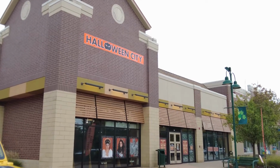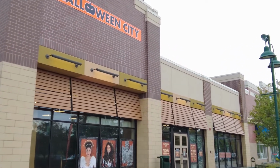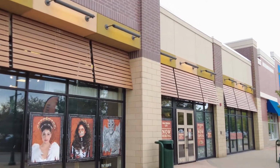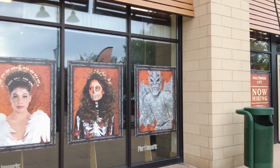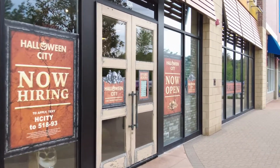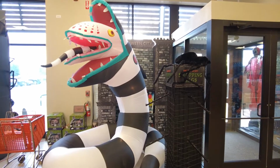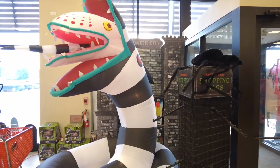A few days later, I headed over to our second stop, Halloween City. And for some reason, I think this used to be called Halloween USA, and they changed the name. Well, upon entering Halloween City, one of the first things I see is this sand snake from Beetlejuice.